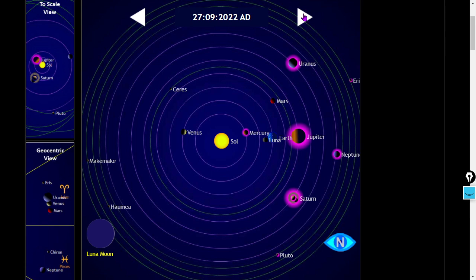Here's your solar system forecast. This is the next week of what will be occurring. Here's where things will be in a week.